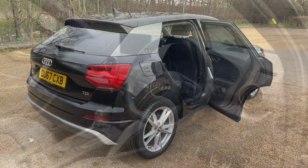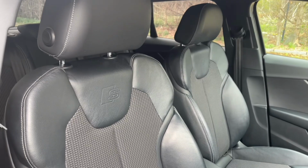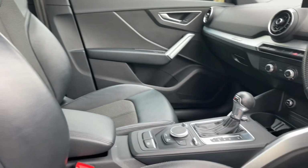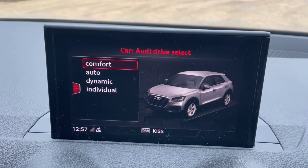Your front seats have a wide range of adjustments to make sure you and your front passenger get as comfortable as possible. That also means you're going to find your perfect driving position, paired with your multifunctional adjustable steering wheel. In the centre of the car, you'll find your MMI controls, air conditioning and heating controls, and your MMI display.